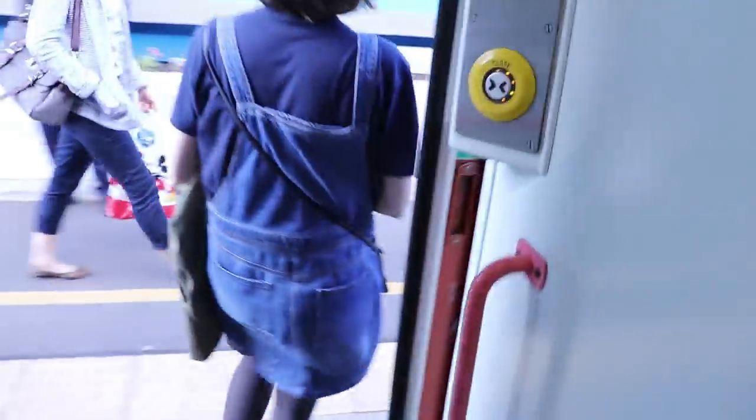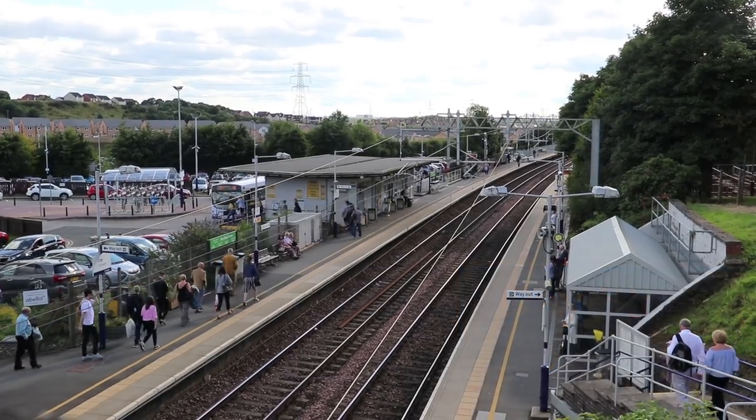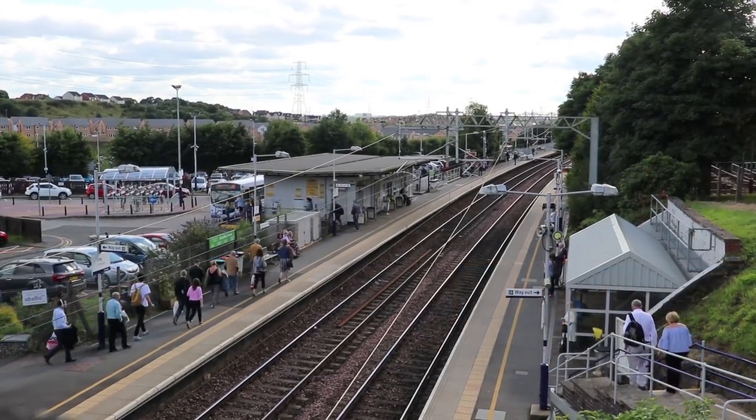Larbert. So we're at Croy. We did Larbert, but up the line is Falkirk High and Falkirk Grahamstown. Yes. And that's where we had the property of the day. And we were going to go and do Falkirk Grahamstown today, but because we missed that connection at Anniesland, ScotRail. It's a bit sad about that.